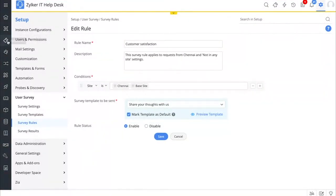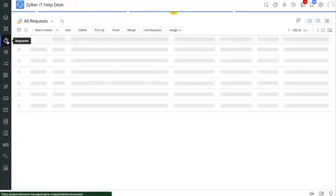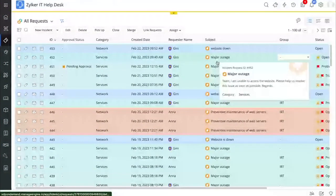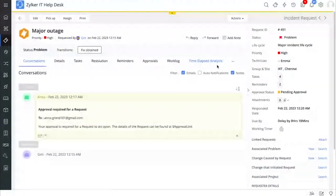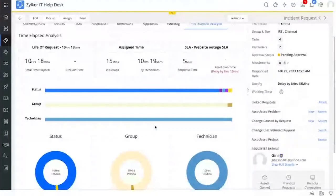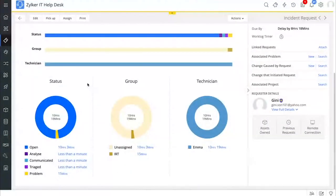So, in addition to using reports, dashboards, and surveys, you can also get other kinds of details right from your ticket workspace. Now, going to the time elapsed analysis, you can see the time duration which every technician group or every technician spends on resolving a particular ticket. So you can drill deep down into the performance of different stakeholders and try to remove redundant processes.